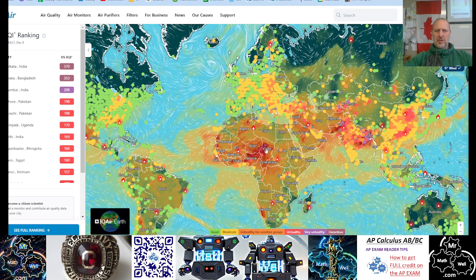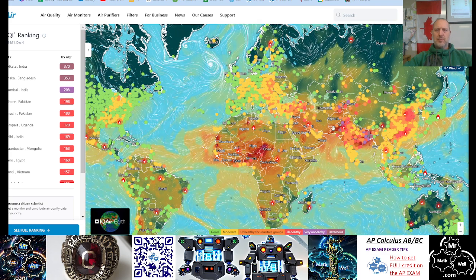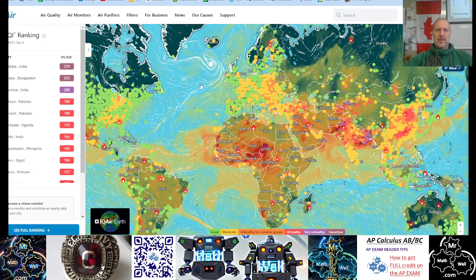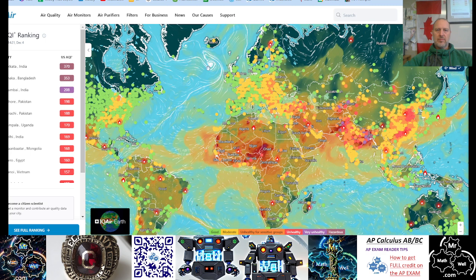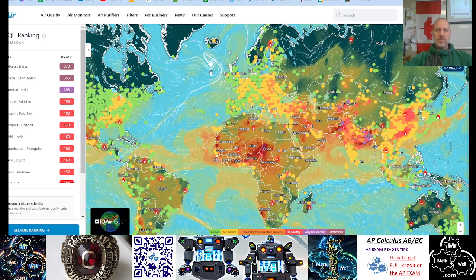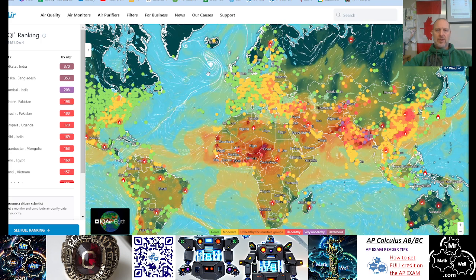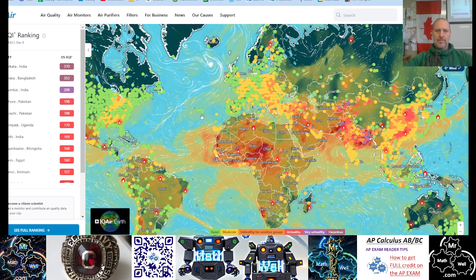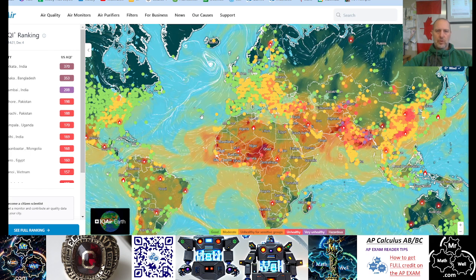So you can see the red area is very bad air pollution. India, mid-Africa there. But check this out. Can you imagine being in this little spot right there? All that wind is circling there. You don't want to fly through that or boat through that, I guess. That's wicked right there, man. Cool.